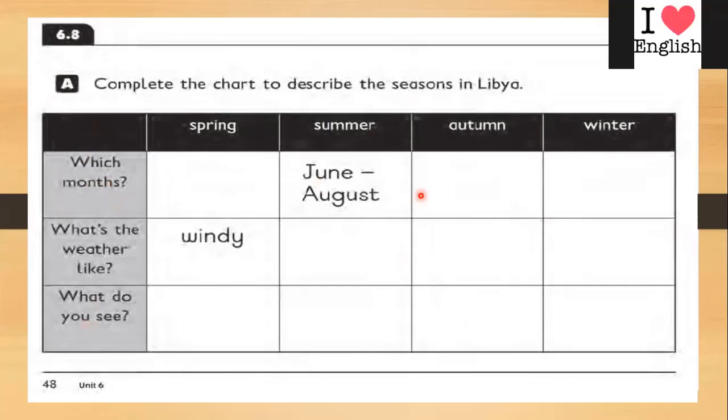The answer must be the same. But what's the weather like? So it can be different. For example, I live in Tripoli, you live in Misrata, so maybe the weather is changeable. It's not the same. So here we can write different answers, but here we have to write the same answers. And also, what do you see? It can be different answers. So for example, Serene, your answers may be different from Fatima, and Fatima may be different from also Yaqeen.